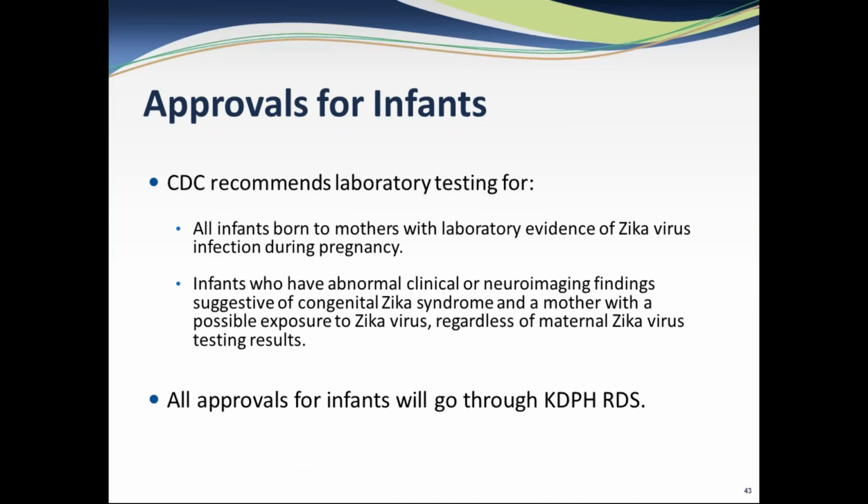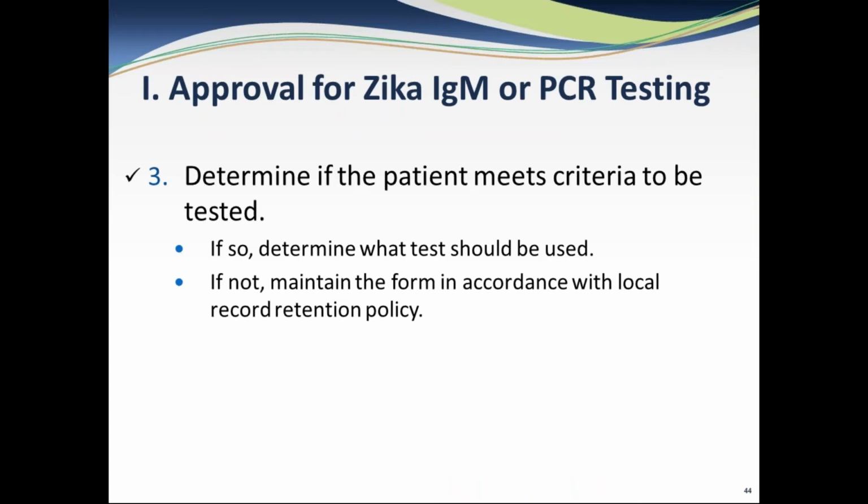So you've determined whether the patient meets criteria, and now if they do, you need to determine what test should be used. If they don't, maintain the form in accordance with your local record retention policy. It's important that we don't just toss these. Someone could come back later and say, well, I had Zika and I've got all these problems now, and you wouldn't test me, and then we can say we wouldn't test you because you didn't meet the criteria. So it's a good thing to keep those on hand, and I'm sure your local health departments have a record retention policy.